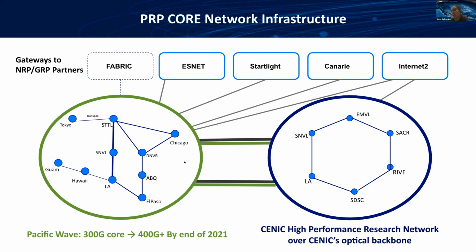And on the left-hand side here is the Pacific Wave International Exchange. These are the core locations of the Pacific Wave International Exchange. Between Los Angeles and Sunnyvale, we actually have 300 gig of capacity. We've already enabled a flexible grid, and this is over the CENIC line system. Between Sunnyvale and Seattle, we have 300 gig of capacity, running over the Internet2 line system. We have connectivity to Hawaii and Guam via LA. We have our point of presence in Tokyo via our collaboration with Transpac.